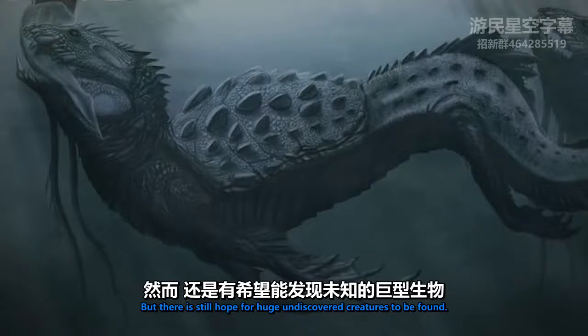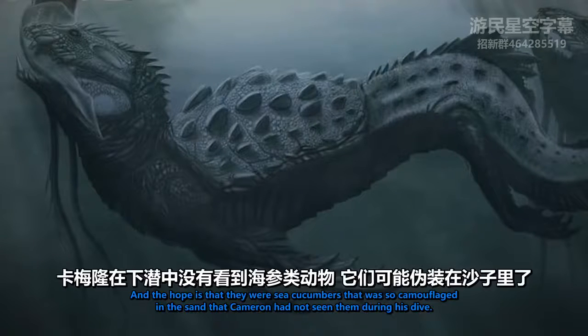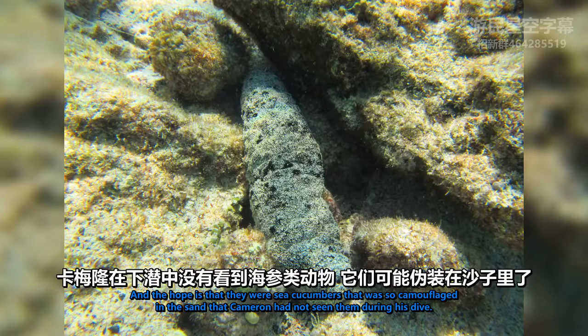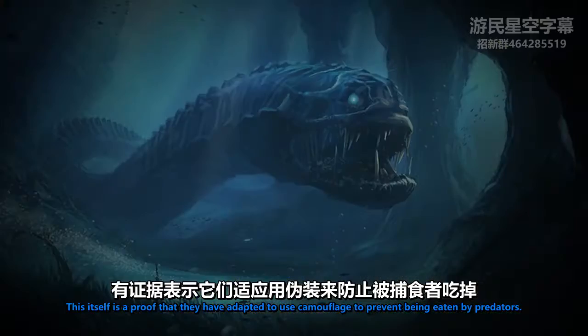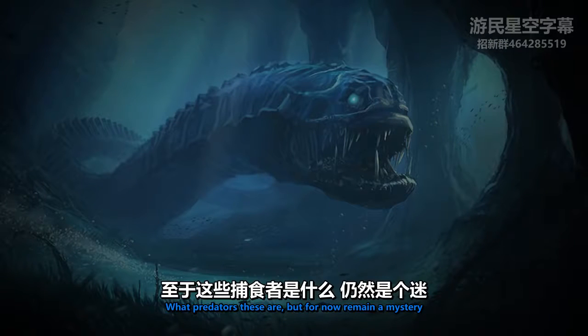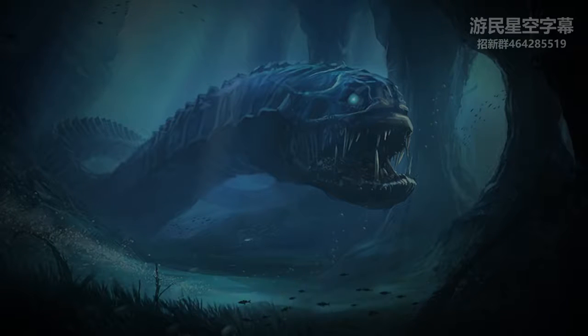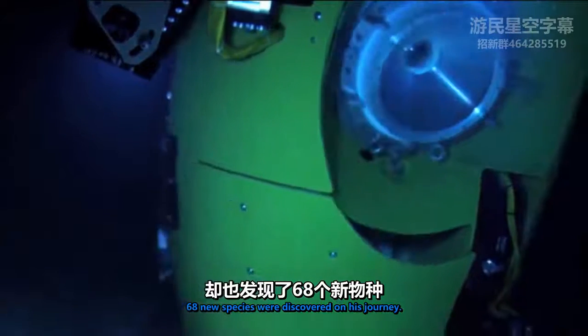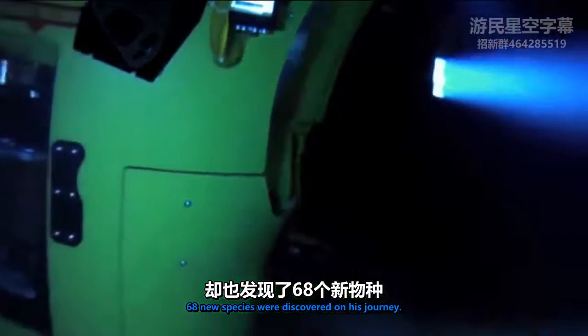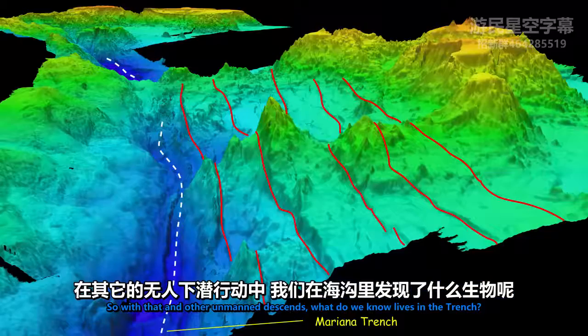But there is still hope for huge undiscovered creatures to be found, and the hope is that there were sea cucumbers that were so camouflaged in the sand that Cameron had not seen them during his dive. This in itself is proof that they have adapted to use camouflage to prevent being eaten by predators. What predators these are will for now remain a mystery. Although Cameron's expedition did not find an array of deep-sea creatures living at the very bottom, 68 new species were discovered on his journey. So with that and other unmanned descents, what do we know lives in the trench?